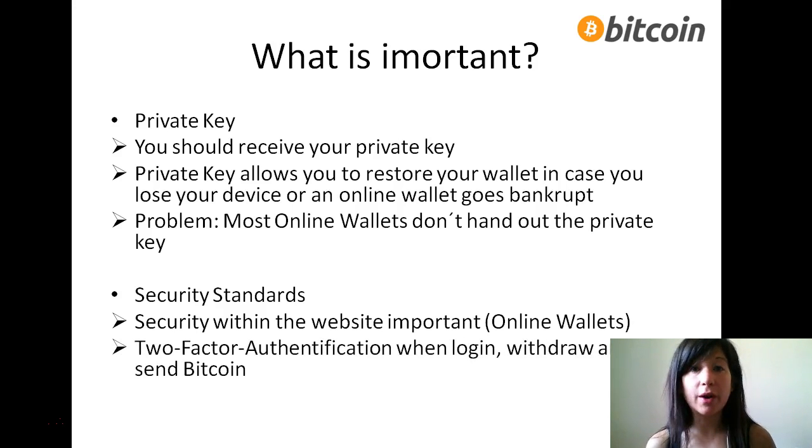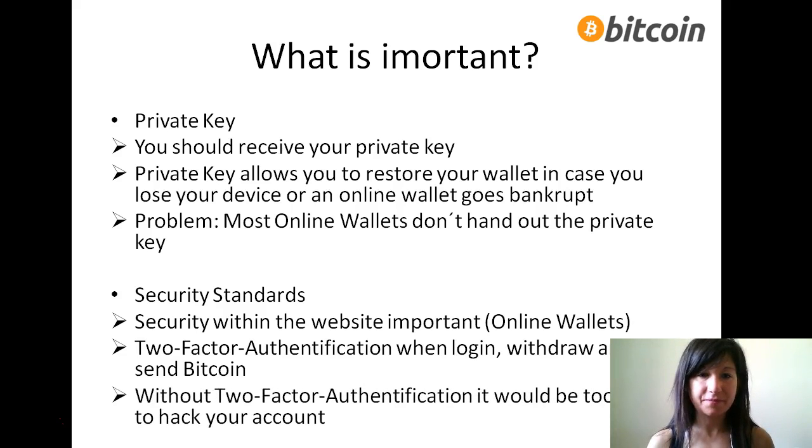When it comes to online wallets, a two-way authenticator is very important when you log in, when you withdraw your funds, or when you send your Bitcoin. So two-way authentication means you have a password to enter your wallet, and maybe an email pin or an SMS pin or a Google authentication code. Things like that make it really, really hard for a hacker to access your Bitcoin wallet. So it's really important to have a look into security standards of that particular website, payment provider, or in this case Bitcoin wallet. With desktop wallets, there are also options to secure your desktop wallet with a password. You want to have that option as well to make it harder for hackers to access your desktop wallet as well.